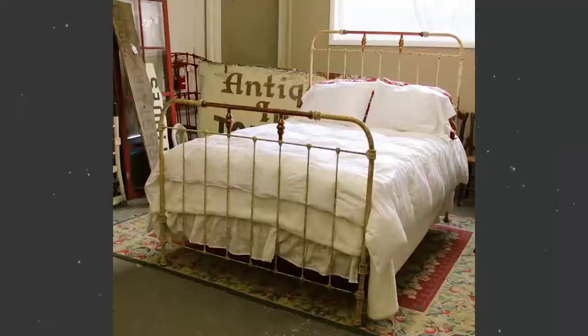You can use your antiques. You're not going to destroy them unless you're really rough with them. But kitchen utensils, tools, let's talk about some of the antiques that you may have in your house that you should not be afraid to use. We're going to do a tour of your house, starting with the bedroom.